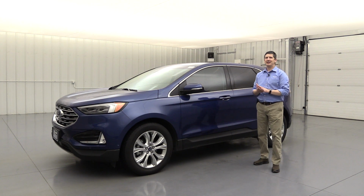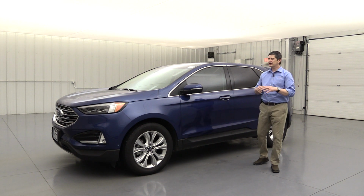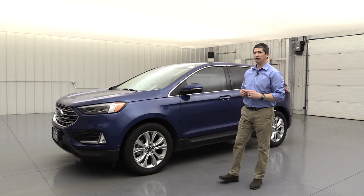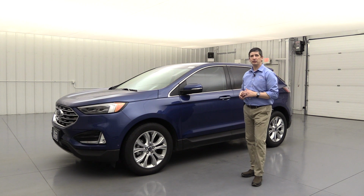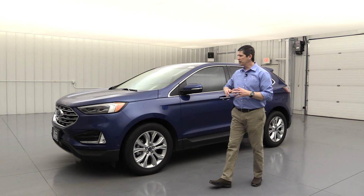So now we're going to talk about a package. If you want to go all in, and it does require the 301A equipment group, then you can get the Titanium Elite package. And it's really more of an appearance package than anything. It's going to dress up your vehicle even more if you really want to let people know that you have a premium Edge vehicle. You can do that.